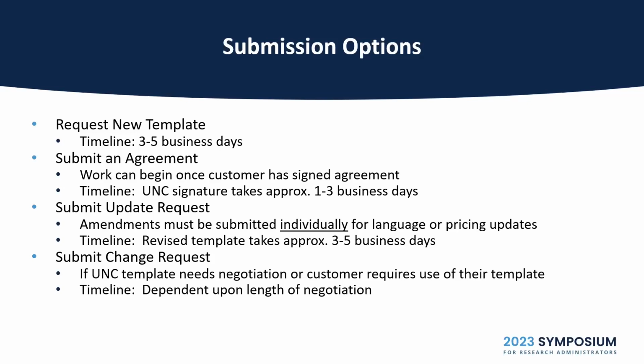So again, all of these require submission through the portal, assignment of, or creation of a record, and then assignment to be managed. So I do my best to keep up with these timelines, but they are just goals at this point. I can tell you the volume has hovered around 300 agreements a year. So that's a lot.